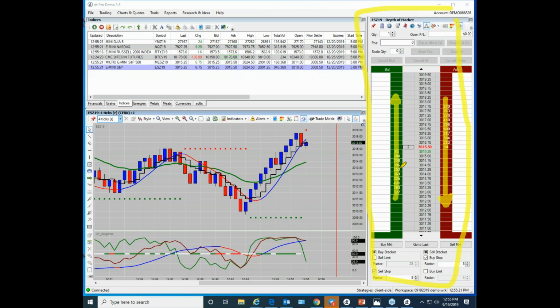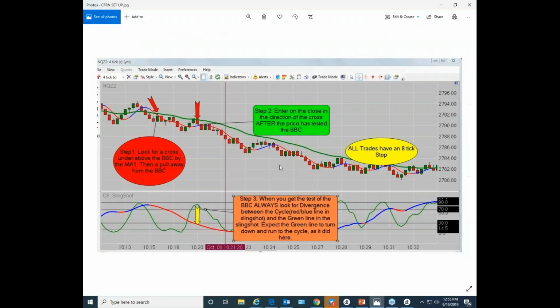Okay. So what I'm going to do is I'm going to go inside the DOM. That's called short for depth of market. And we'll put trades on. I'll show you how to manage a trade. In other words, how to trail the stop. And I'll let you know when to exit. And it's all going to be based on these 4 set of rules. Okay, these rules that I just outlined. There's 3 of them, but there's probably 4 there. Okay, so that's the game plan.